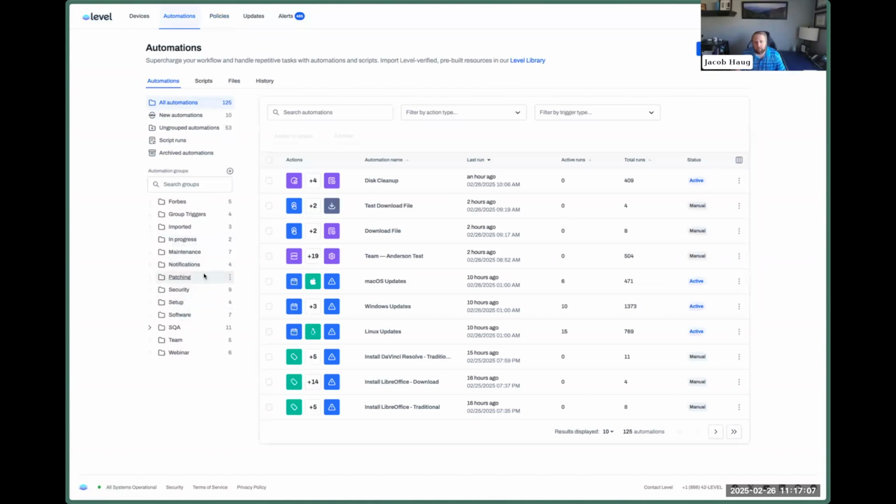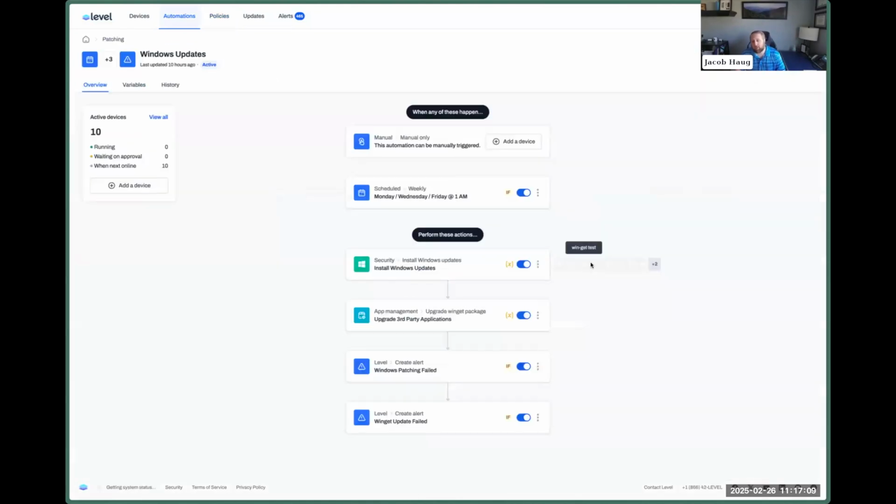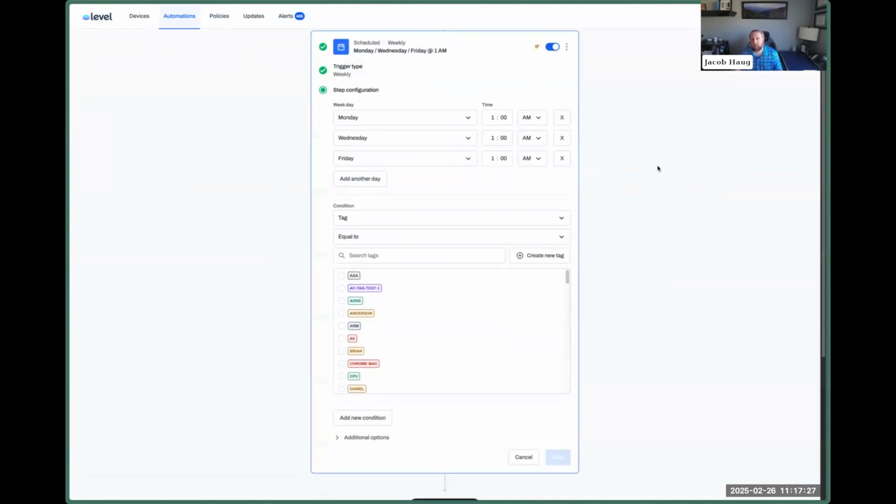Generally, people want to maybe create a system restore point before a patch. They might want to update third-party patch applications as well. So we're shifting all of this into automations, and automations gives you complete control over your patch process and more control than you would have from patch policies, right? Patch policies only allow you to control what devices enter a policy through tags. This allows you to, of course, use tags, schedules, and groups.